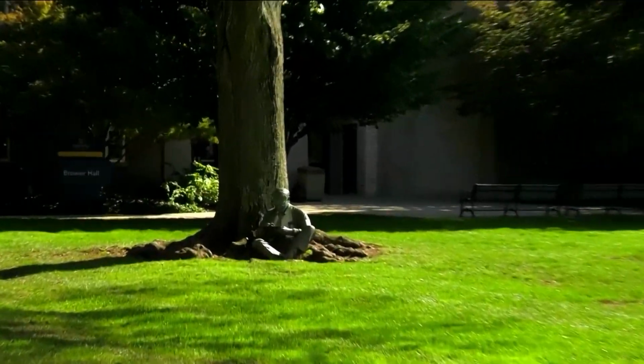If anybody's interested in this sculptor's work, there's actually a large exhibition of his work at Old Westbury Gardens right now. So there's a number of his pieces there. Who would have thought that the identity of the statue is no one significant at all?